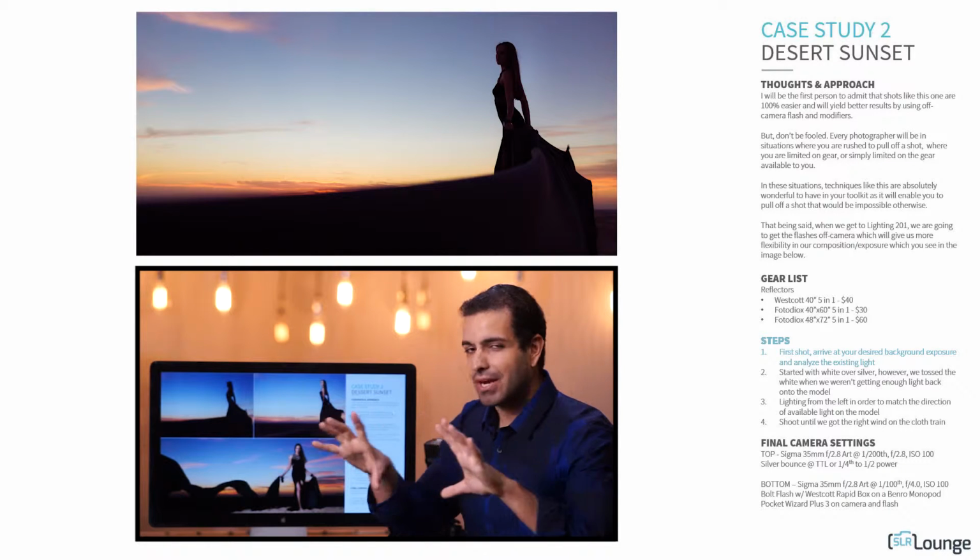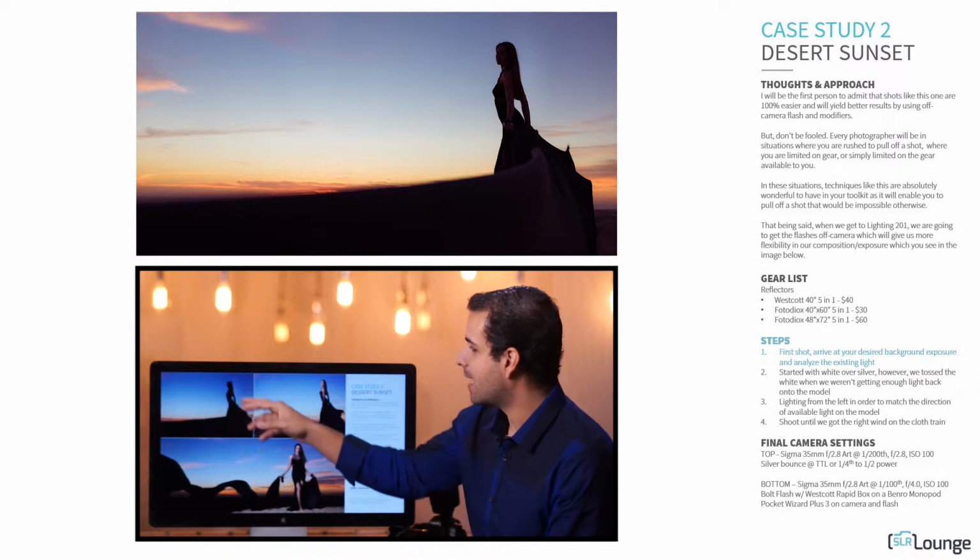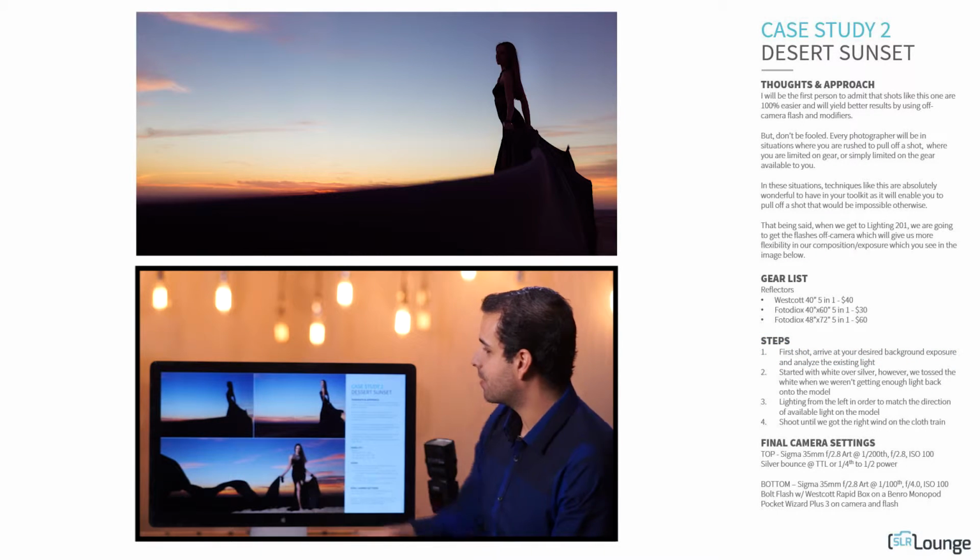You've got to figure out, what do I wanna shoot? What do I wanna have in this shot? I wanna have Yvette over on this right side. I wanna have this cloth trailing in through the frame.